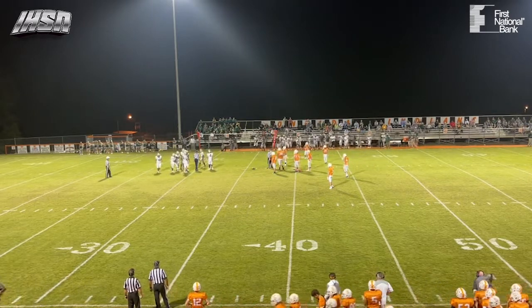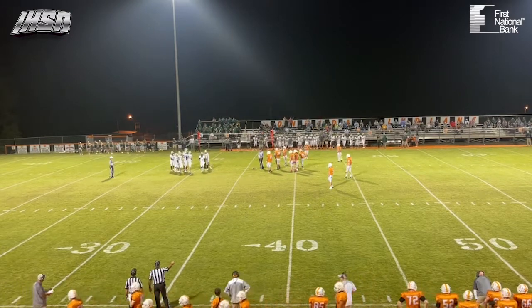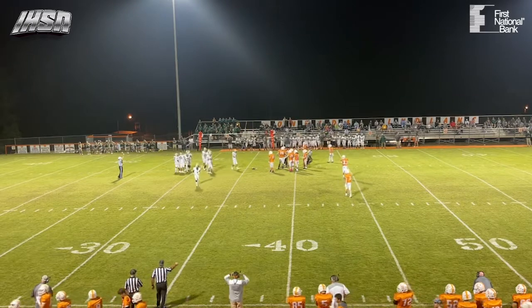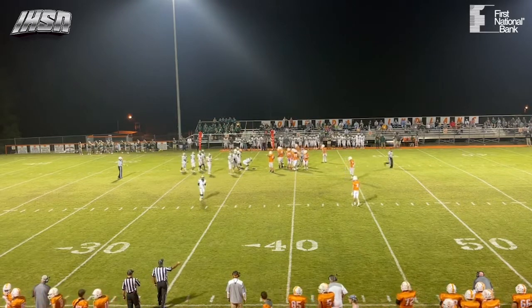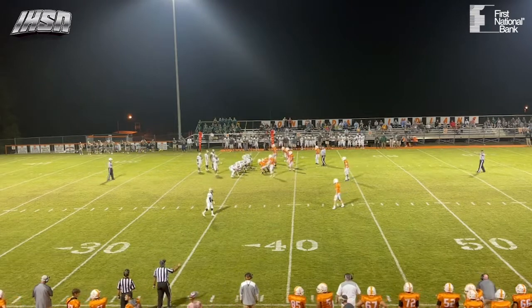Welcome back to Jim May Stadium at Dr. M.E. Thompson Field. The Oneida Indians and the Rockwood Tigers. 14-7 after one quarter. Rockwood in the lead. They have the football with a 2nd down and 1 at their own 36-yard line.